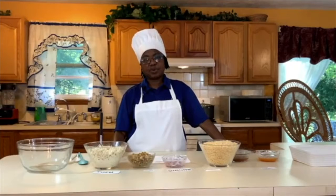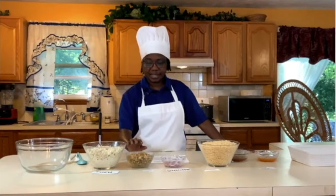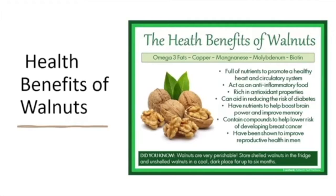Let's talk a little bit about the health benefits of walnuts. Here is our walnuts. Now, walnuts is very, very rich in omega-3 fatty acids. It's rich also in copper, manganese, and it's overall a very good protein source. Now, the nutrients in the walnut promote a healthy heart, and it helps your circulatory system. It also acts as an anti-inflammatory food.